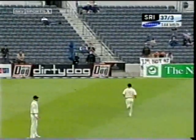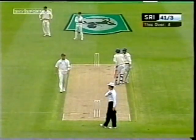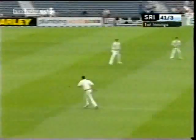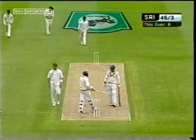Well, that'll run away by accident down to third man for 4, and that's really the only area that Sri Lanka are collecting at the moment. They've got 41 runs, but they'll now wonder why they're actually batting. Lovely shot for 4. Shot of the morning. It's 45 for 3.